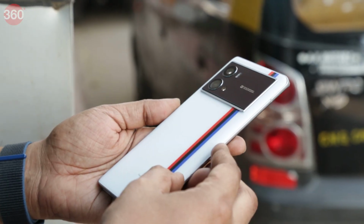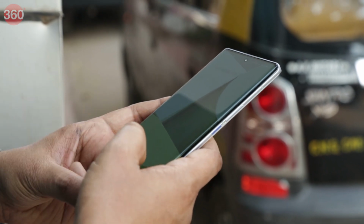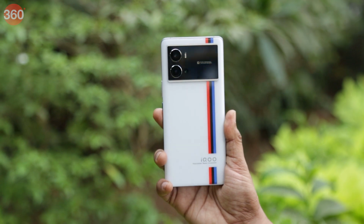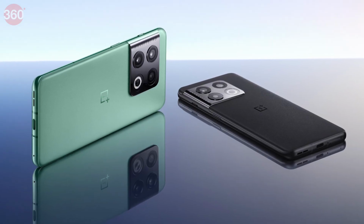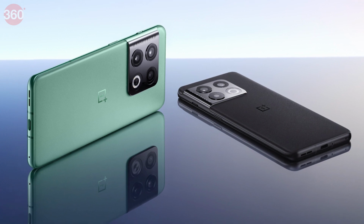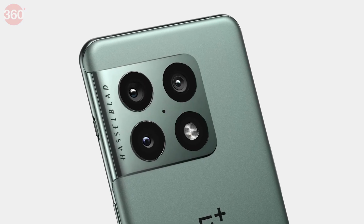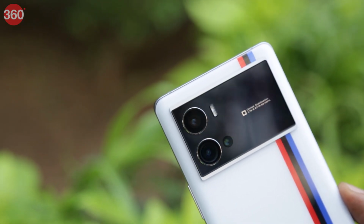What the iQoo 9 Pro lacks is an official IP rating, which sticks out as a sore point. Overall, it's easy to recommend the iQoo 9 Pro as there's little direct competition at the moment. However, the OnePlus 10 Pro is finally expected to launch towards the end of March in India, and this will make things a lot more interesting. So, it might make sense to wait a bit and see what the competition has to offer.